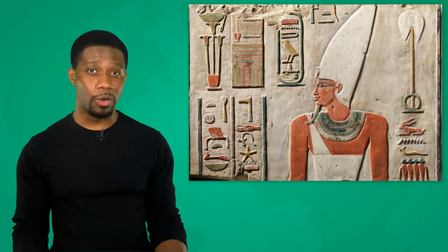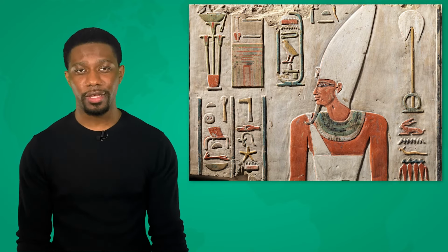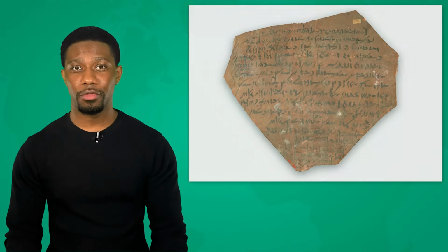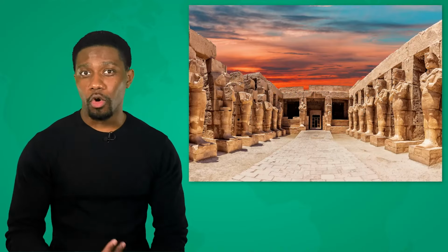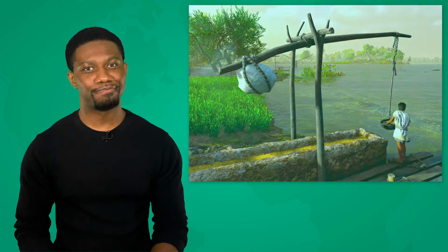Egypt became a power again during the Middle Kingdom under the pharaoh Mentuhotep II and had a bunch of achievements, but was defeated by the Hyksos. More advancements were made during this time, with 3 different forms of writing, more artistic monuments, and improvements in irrigation. But if you ask me, the best one was the paper.